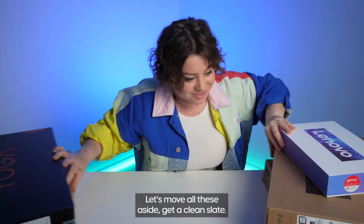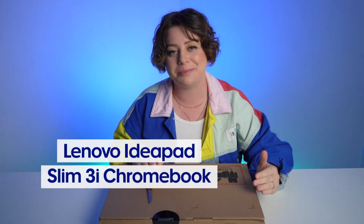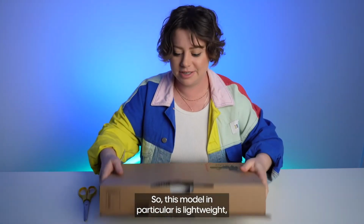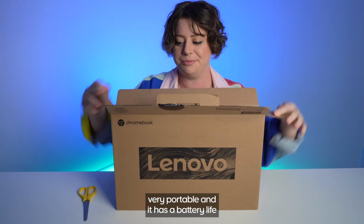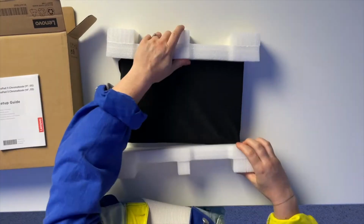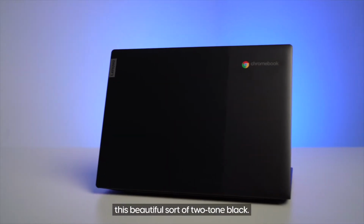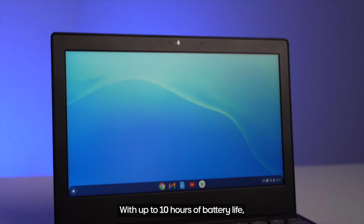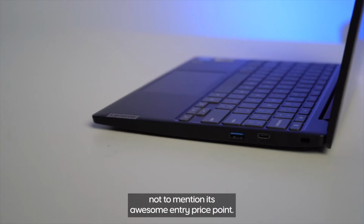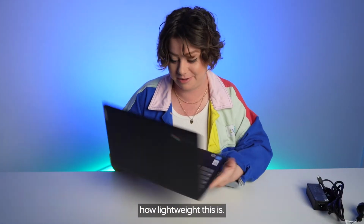Let's move all these aside, get a clean slate. This is the Lenovo Ideapad Slim 3i Chromebook. This model in particular is lightweight, very portable, and it has a battery life of up to 10 hours. Look at the design of this beautiful sort of two-tone black. With up to 10 hours of battery life, this device well and truly covers the school day, not to mention its awesome entry price point. It's a really nice design, and I just can't get over how lightweight this is.